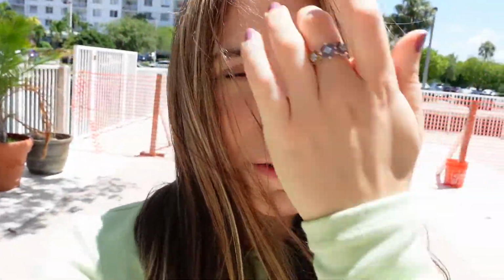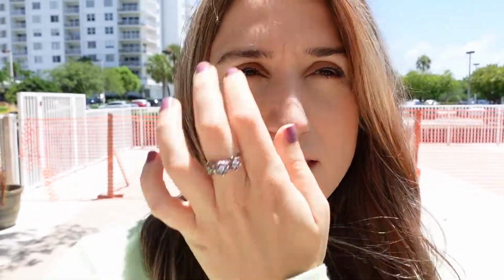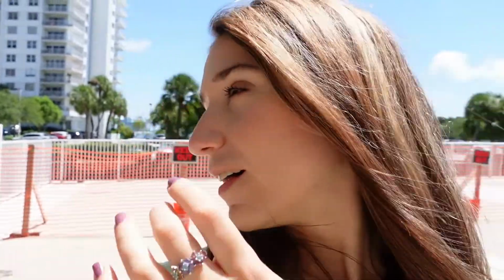Okay, so we are back on my pool deck, and I am going to show you the next outfit. So this outfit is again the combination of Aritzia and Levi's denim shorts. This particular pair of Levi's denim shorts I picked up for $15, and they were originally $70, and I just got them like a week ago, so I was super happy with that find.